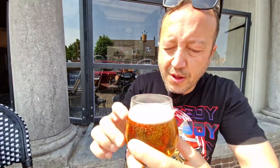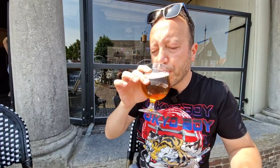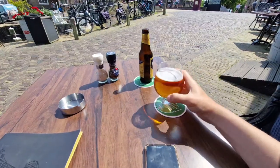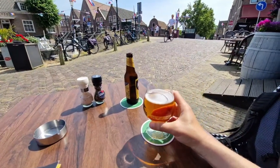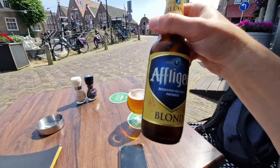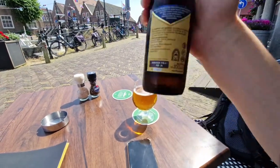Actually, this is not original African blonde glass, but that's fine. No problem. Cheers. Oh, good. It's the glass of another beer. It's their glass, the Wach. Okay, so they serve all beer in the same glass, probably. And this is blonde beer, Abdai beer, and 300 milliliter and 6.7 alcohol percentage.